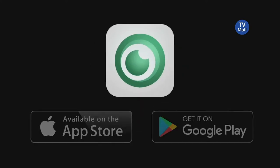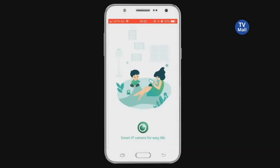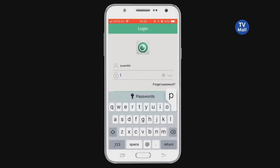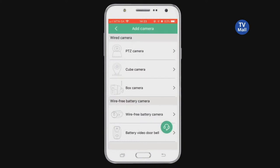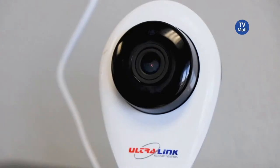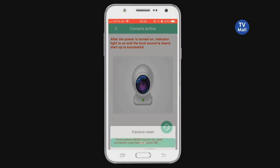Download the eSmart Cam app from the App Store or Google Play. After downloading, create an account and log in using the same username and password. Choose the camera type you want to set up. Then choose the configuration method you want to use to connect your device to the camera. After the camera is turned on, press Next on your app.